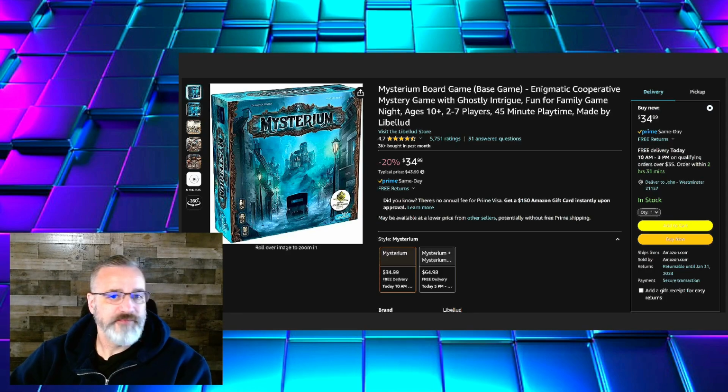Okay, next up, we have Mysterium. This is a murder mystery game. According to Amazon's description, one player will take on the role of the victim, who is now a ghost, and the rest are psychics. Over the course of the game, players will work together to solve a mystery by psychically communicating with the victim. The ghost tries to lead the psychics to the correct culprit of their murder.